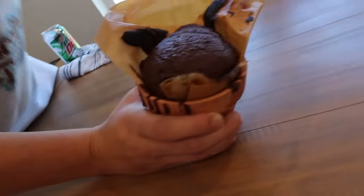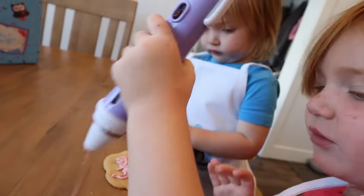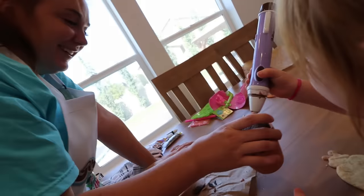Our flower pot is ready. Ooh, nice. Niko's doing it. Niko, are you doing it? Oh, Dad! Niko, put the sprinkles on, we're done! Adley, look at this! Oh, wait, what are you doing? Hold on! We gotta plant it first! Oh, that is fancy!